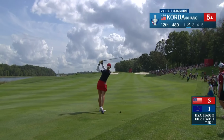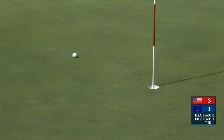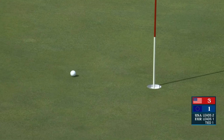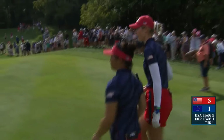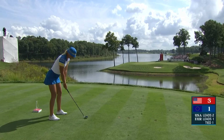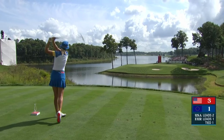It's just the captain. Five iron for Nelly Korda into the par five. Asking for it to draw, and it listened. Well, it's just one sensational shot after another. I mean, that is just stunning. Just incredible how she's playing this afternoon. 21 from 2009 to 2021. Incredible.